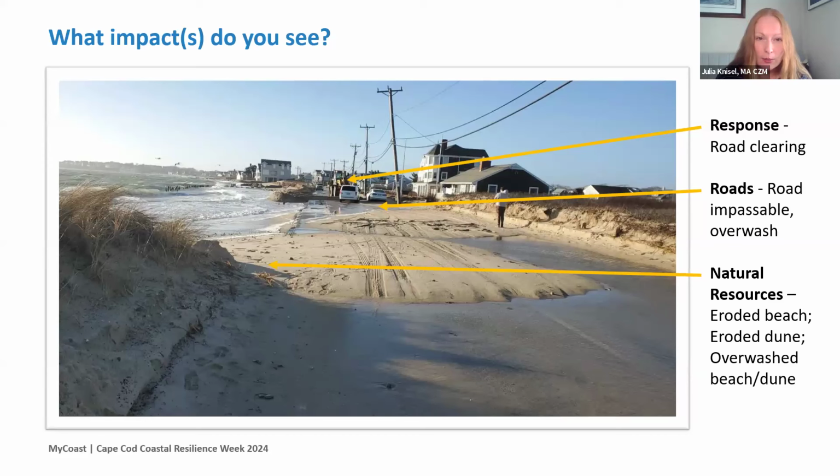We're not sure about any utility impacts because we can't get down there to investigate, but it would be something that you could note if you suspect that that is the case. So we encourage you to always take advantage of the comment boxes when you're reporting, just to give us a full picture of what you see.